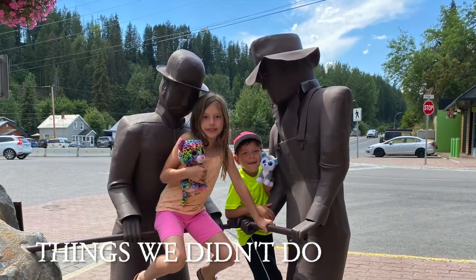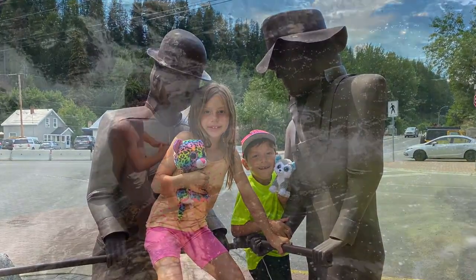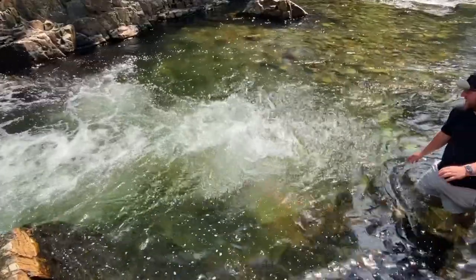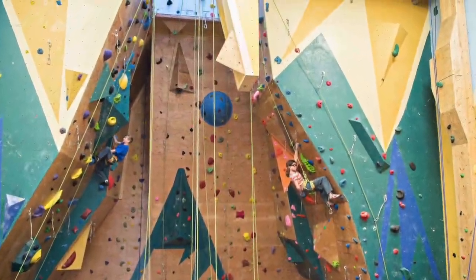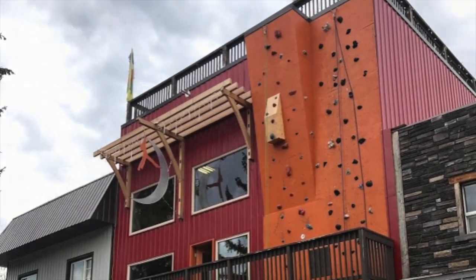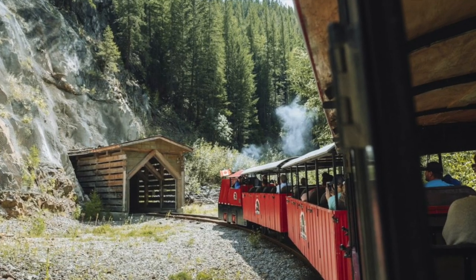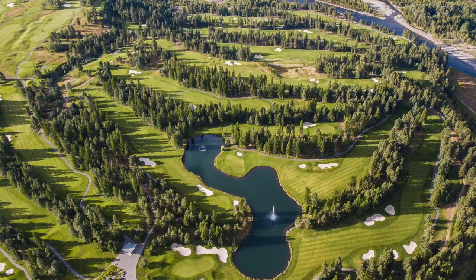We spent a lot of our time exploring the area around Kimberley, which I'll show in future videos, so we didn't tackle all of the activities the city had to offer. But you can also go rock climbing at Spirit Rock Climbing, located in the Platzl, or ride the Kimberley Underground Mining Railway. There are many golf courses as well, including Bootleg Gap Golf or Trickle Creek Golf.